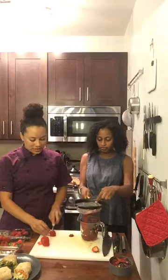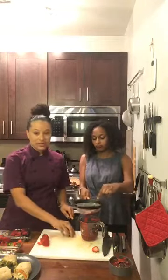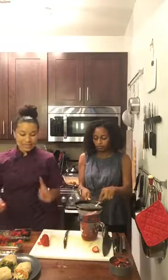Strawberries are also very much in season right now. If you have the chance, I highly recommend going to a farmer's market and getting those little tiny baby strawberries. They're super, super sweet and will look really cute in a dish like this.